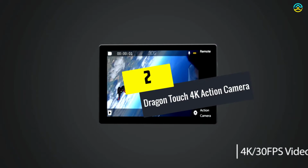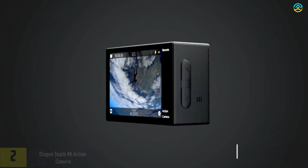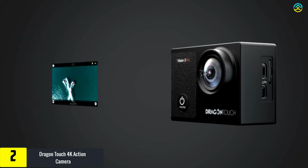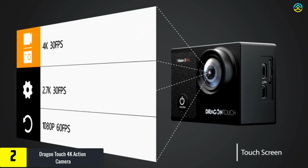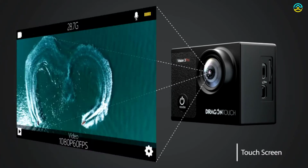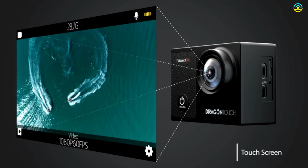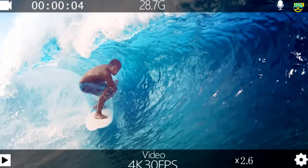At number 2, we have the Dragon Touch 4K action camera. It is one of the best action cameras from Dragon Touch with an intuitive 2 inch IPS display touchscreen. The screen helps to operate this device easily and is exceptionally handy to shoot. It features professional 4K videos at 30 fps and photos at 16 MP resolution.